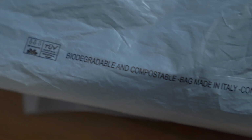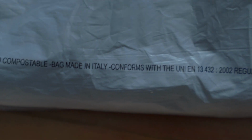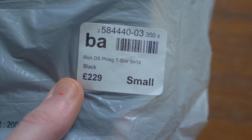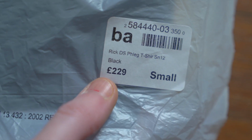The bag is biodegradable. Rick Owens, I think for a long time, he's been doing stuff a bit more sustainably than a lot of designers, which I always appreciate. And then we've got some retail stickers in the bottom right. And yours may or may not have this. I believe this is from the retailer, but it does have some of the important information like the model name, size, and a retail price.